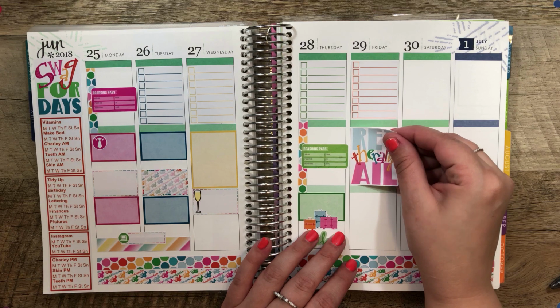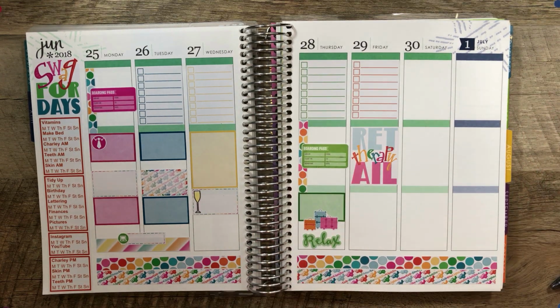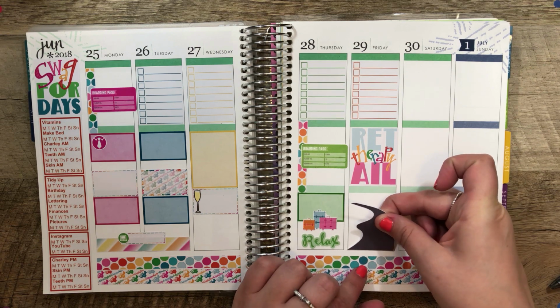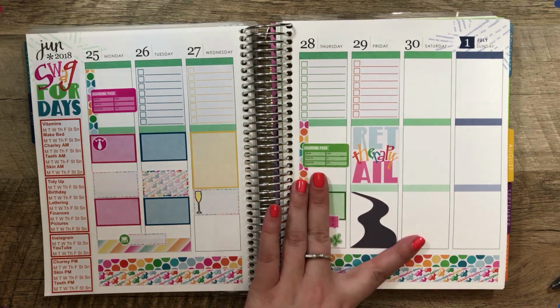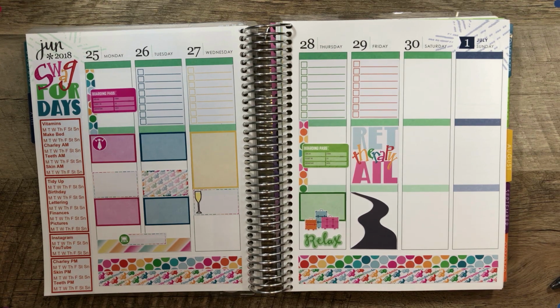But now I'm going to move into the weekend and I'm really excited to go to the meetup and to do a plan with me live and to hang out with my friends. So Friday night, I will mostly be just traveling to get there. So there's this road. I think I'm just going to leave it. I'm not actually even going to write anything.